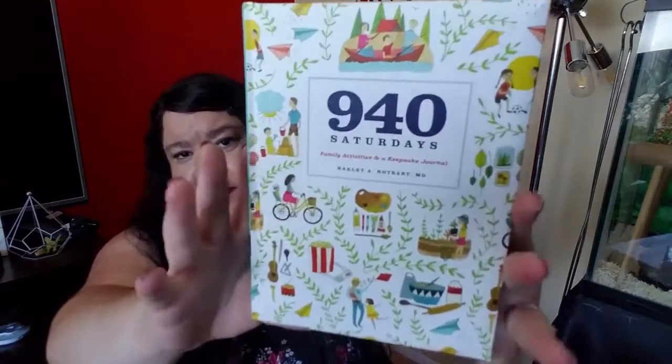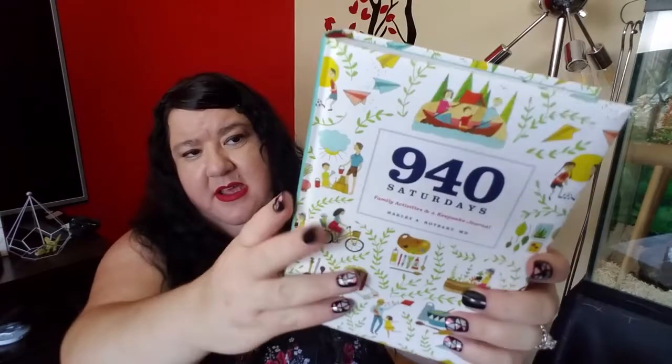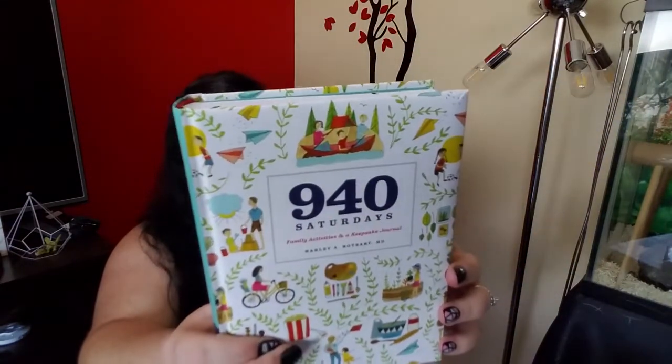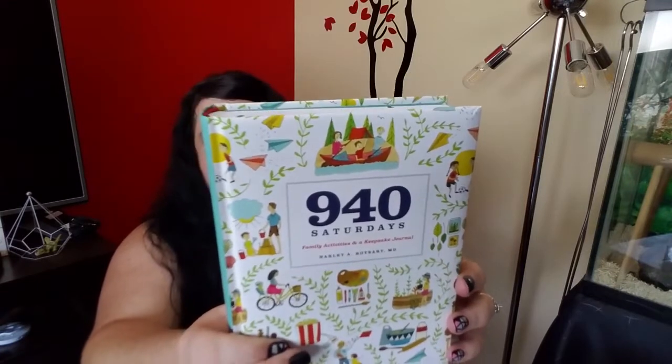And then I found, it's called 940 Saturdays. And it says it's a family activities and a keepsake journal. And this is what it looks like. And it's kind of a puffy cover. Kind of cool. It retailed for $24.99, and it says there are 940 Saturdays between a child's birth and the day he or she turns 18.